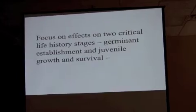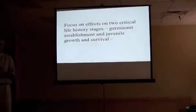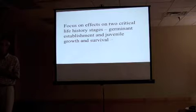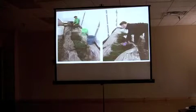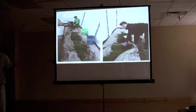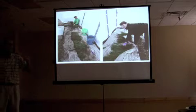And we're focusing on effects on two critical life history stages: germination and establishment from seeds, and juvenile growth and survival of plants both that emerge from seeds that we put in the field and from seedlings that we planted. Just a few shots. We planted 10,000 seedlings in 2007 of these 10 native species. We also planted buckthorn. Don't throw tomatoes at us.